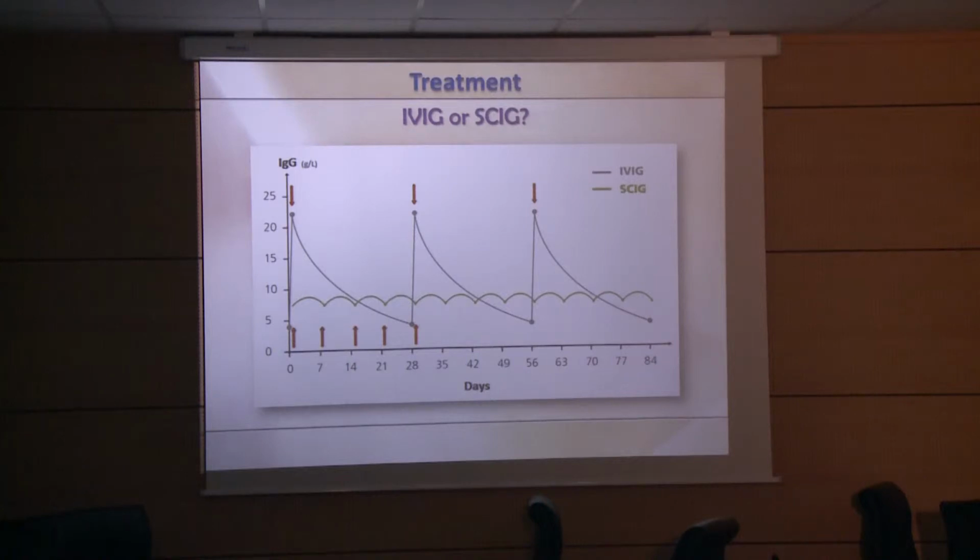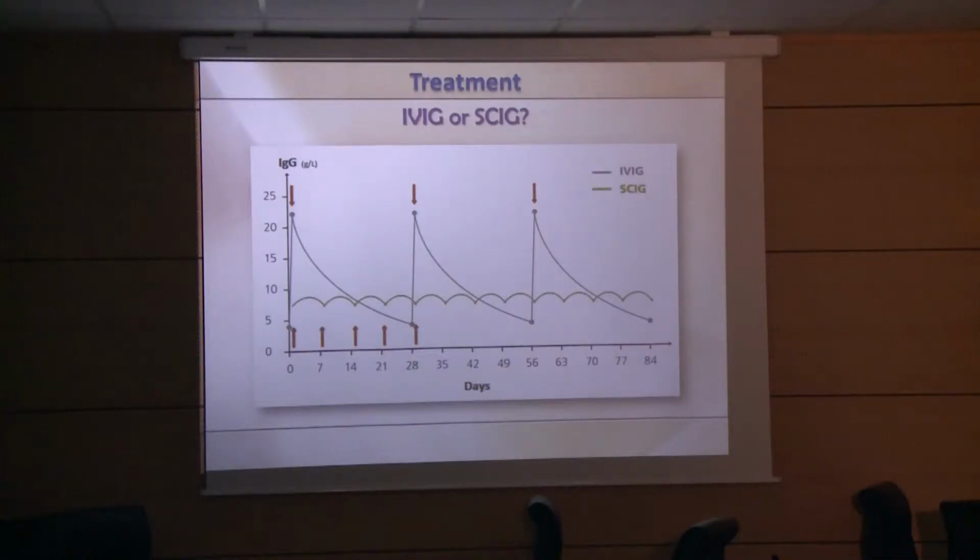And should you choose IVIG or SCIG? Well, there are advantages and disadvantages. I will come to that. One thing that I want you to remember: when you give IVIG, you have a very high level of IgG the first days, and then that slowly goes down, while with subcutaneous treatment, you have a more continuous, more stable level. And with the IVIG, you have this period when the trough levels are much lower than in subcutaneous treatment, and it's a window for infections to start.